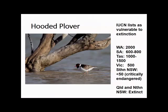Queensland and northern New South Wales, it's gone extinct. Tasmania is another small hotspot. But really, it's one of our special shorebird species, resident ones.